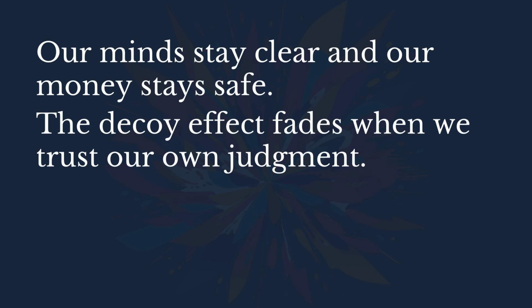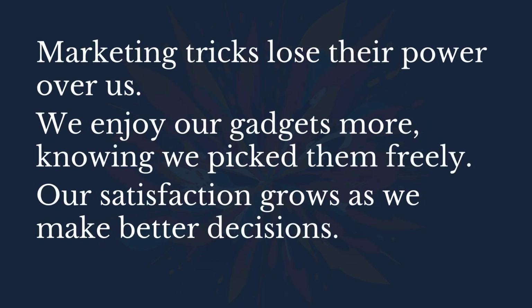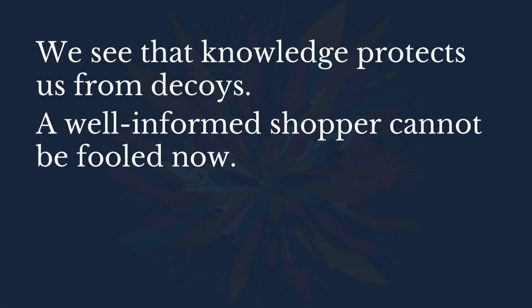The decoy effect fades when we trust our own judgment. We become smart buyers who cannot be tricked easily. Our tech choices show our true needs and priorities. We value honest deals, not forced comparisons. Marketing tricks lose their power over us. We enjoy our gadgets more, knowing we picked them freely. Our satisfaction grows as we make better decisions. We see that knowledge protects us from decoys. A well-informed shopper cannot be fooled now.